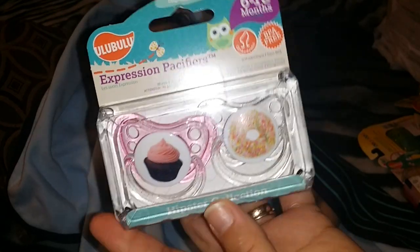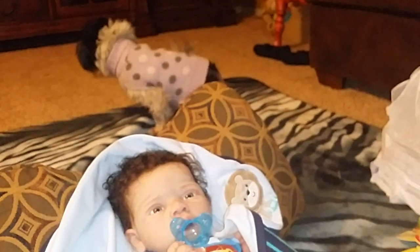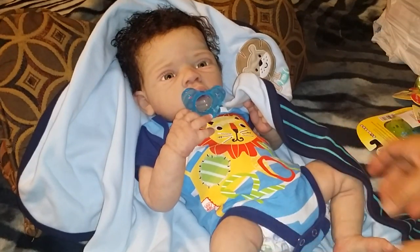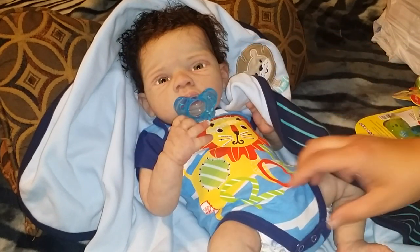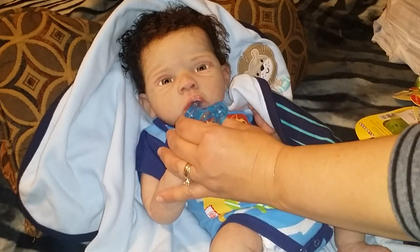And here's the cupcake and donut. Because everybody likes sweets. Scarlett's cute. She got her a little chewy there. She's going to take a little break and have a snack. Look at this baby Gatlin. He's so handsome. Are you a handsome guy? So cute. Okay, let's try some more passies on this guy.